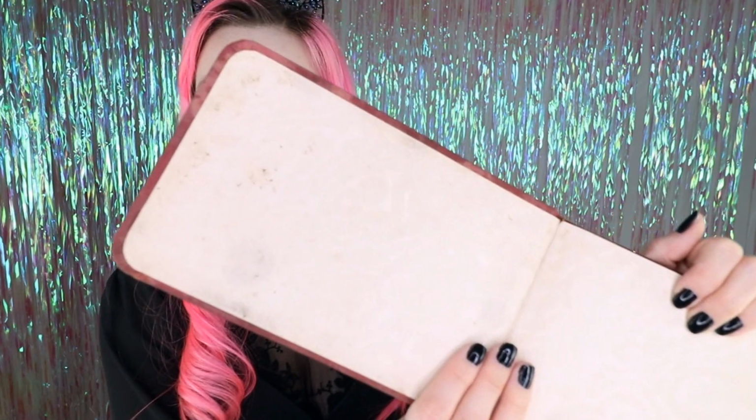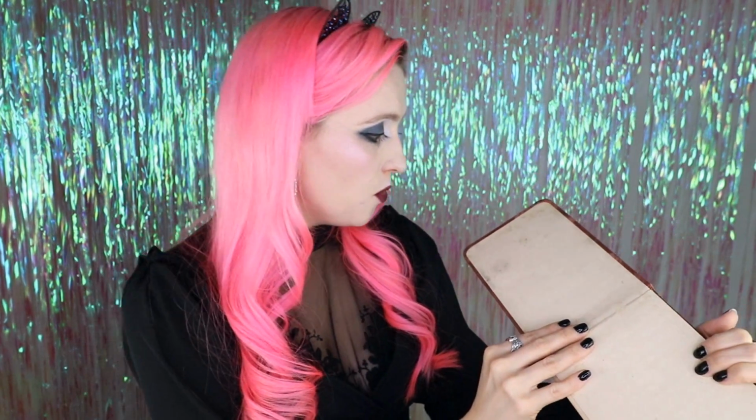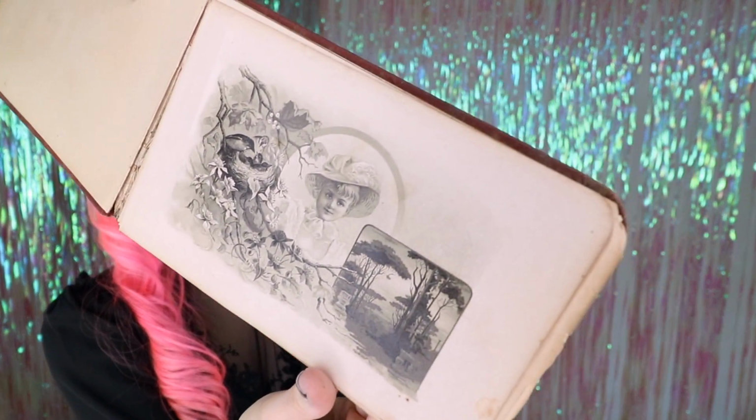Unfortunately, it's not in very good condition. There is what I believe to be some sort of mold inside the album, and it smells very strongly of a mildewy, moldy smell. And I need to figure out how I'm going to fix that, because this thing is absolutely incredible. There's these beautiful illustrations inside. And then I am going to try my best to show you guys some of these pages.